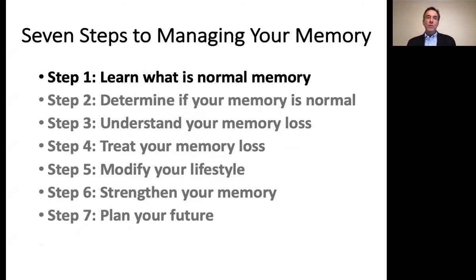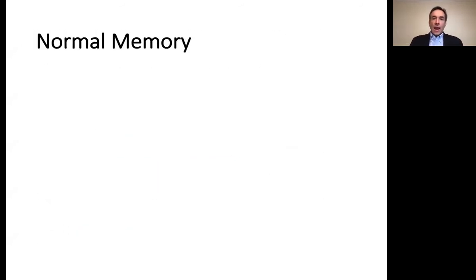So that's a little bit about our stories. And now we're going to dive into the 7 steps to managing your memory. And we are going to begin with step 1, which is learn what is normal memory. And so I'm going to give you a filing system analogy as to how our memory works.